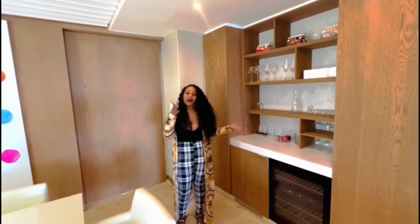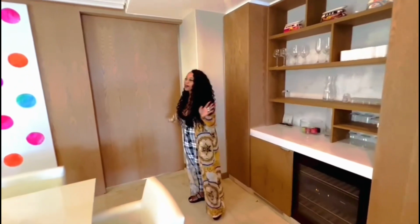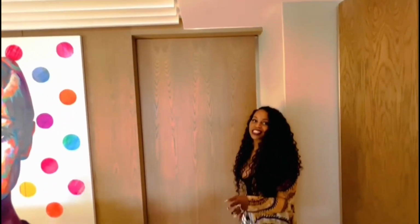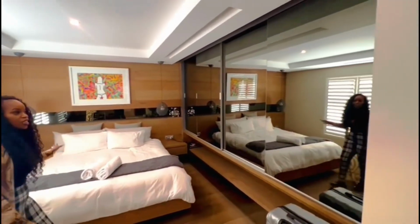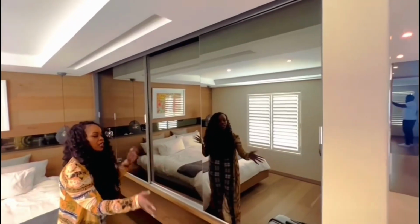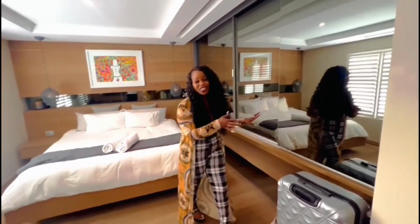Now, let's go to where the magic happens. The bedroom. Look how this wood and this pocket door are seamless. I said it's in the details for me. It's so nice and spacious and well put. The storage is unbelievable. I love the mirrored doors. So much storage on the inside. I'm not gonna open it because we don't put all our stuff in it.